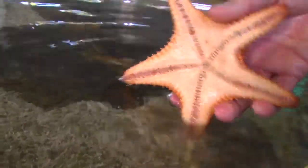Yes, that's amazing, absolutely. So not only is a sea star a jet-propelled animal that uses water to move, but it also can shoot its stomach out of its body to eat its food. Yes. Oh my gosh, that's ridiculous.